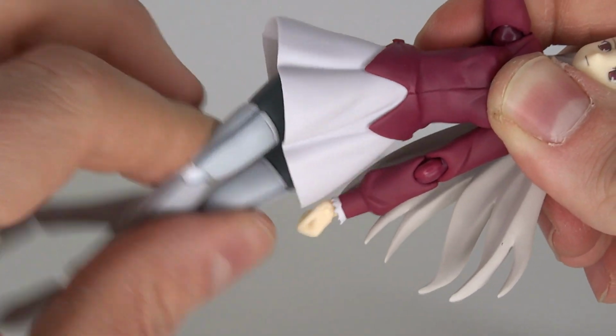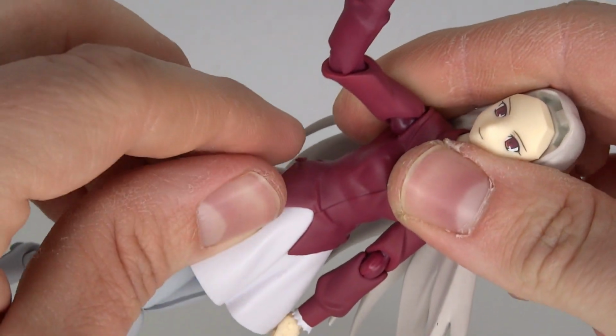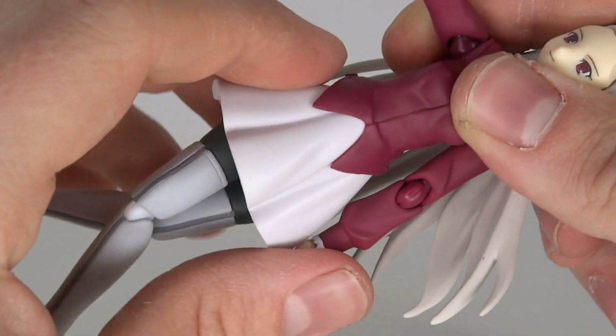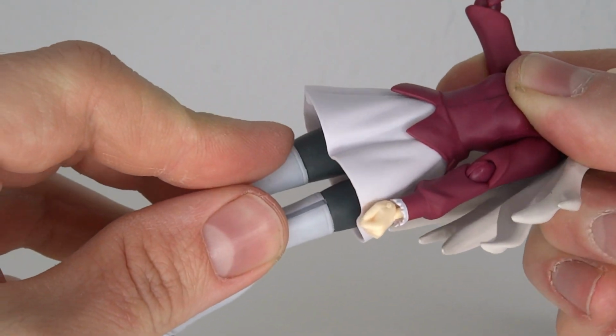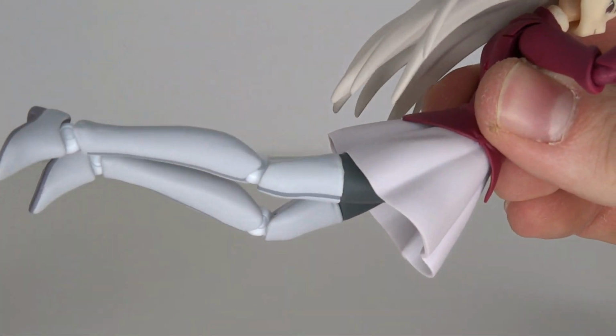You can move the hips around, side to side, rotate it all the way around. This is also soft plastic, by the way. And it does go forward, it does go to the back. Let me see that. Yeah, actually very nice.